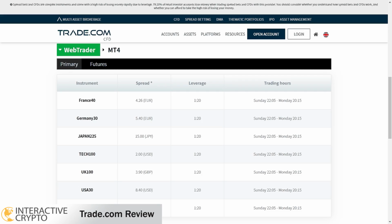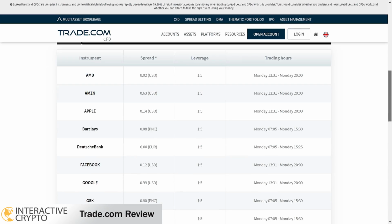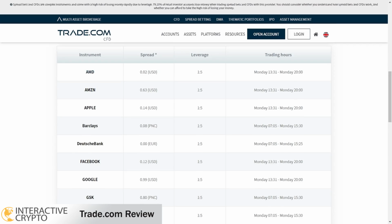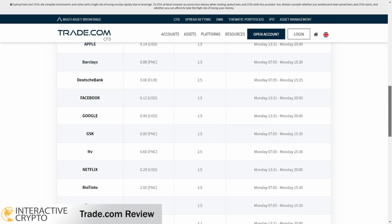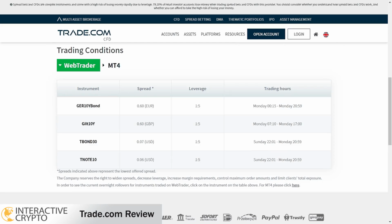with Trade.com broker. Over 2,000 companies can be traded by accessing the stock assets, including stocks such as Apple, Facebook, Google, Netflix, and many more stocks. And lastly, you can trade sterling, yen, euro, and dollar bonds.